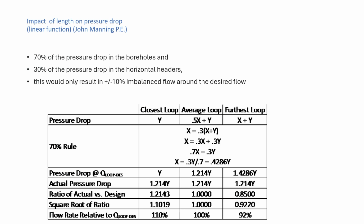And John Manning, in his infamous Dumber Than Rock paper, assumed, well, let's assume we have 70% of the pressure drop in the boreholes. Usually it's much, much more, because we're going, let's say, 1,000 feet of pipe down and up together. And then 30% of the pressure drop is in the horizontal headers, which is usually much, much, much less. But if you do the calculations, that results only in around a 10% difference in terms of flow imbalance.